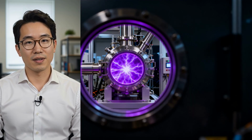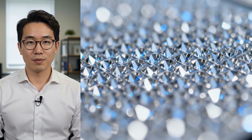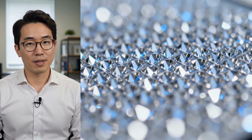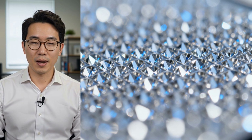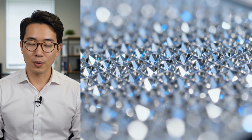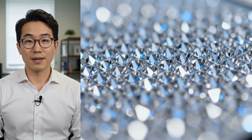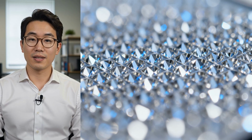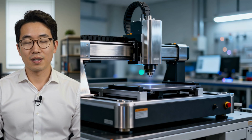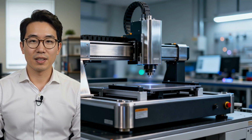The answer wasn't a lack of understanding, it was manufacturing. Producing laboratory-grown diamonds suitable for electronics proved extraordinarily difficult. Semiconductor applications require materials with exceptional purity, microscopic uniformity, and surfaces polished to almost atomic precision. Even tiny imperfections can interfere with packaging processes or reduce thermal performance. Growing diamonds was one challenge. Producing them consistently, economically, and at industrial scale was another entirely. As a result, diamond remained largely confined to specialized scientific equipment and niche industrial applications. The technology simply wasn't mature enough to support widespread semiconductor manufacturing.